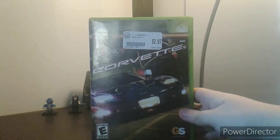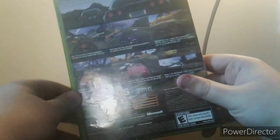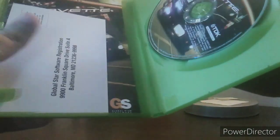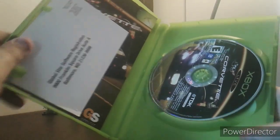And then the other Xbox game I got is Corvette, which I already had on PS2, but I'm going for a complete original Xbox collection, so I gotta have it. The only thing faster is another Corvette. So complete, and with the registration card as well. That's how you know it's good.